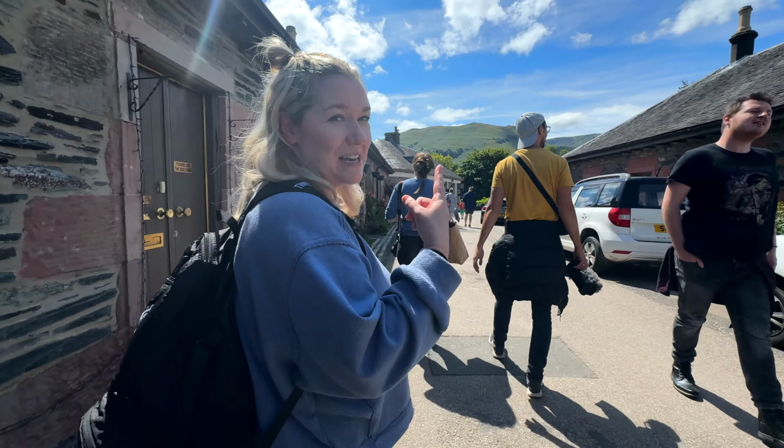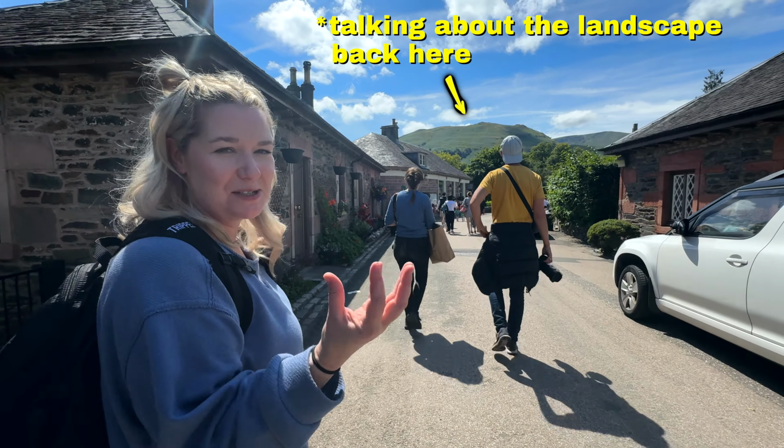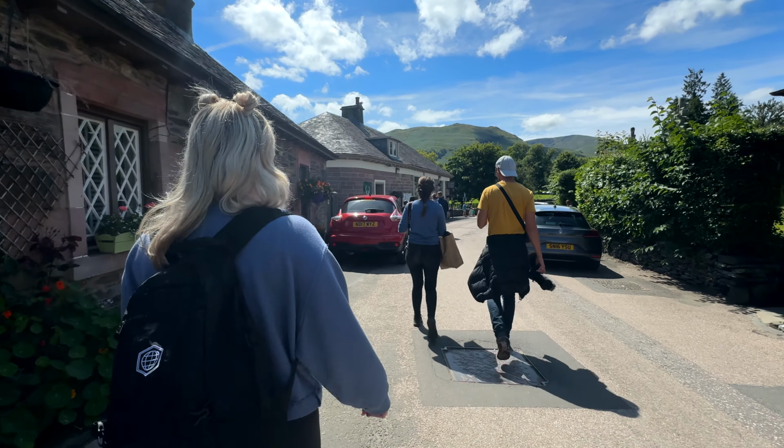This is the second time we've seen something here in Scotland that looks like a painting. Like it's not real. It's so beautiful that it looks fake. It's like a window screensaver. It does.